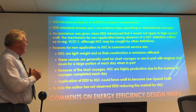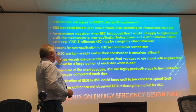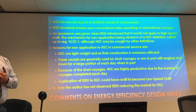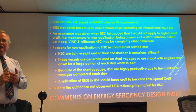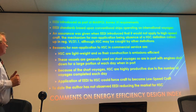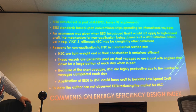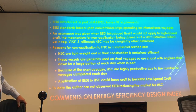But the reasons why they shouldn't apply, and these are not all, there may be others, is that HSC are lightweight, and so their construction of itself doesn't consume so many resources. Their engines aren't on all the time, not like those vessels on which the EEDI standards were based, who are on international voyages, chugging here, there and everywhere for days and months at a time. Engines are shut down for a large proportion of each day. And although they're engaged in short voyages, they do a lot of them every day, so they're highly productive in the time that they are operating.